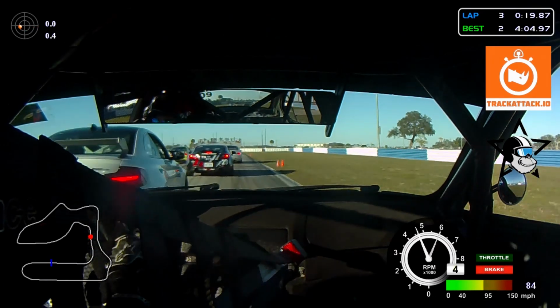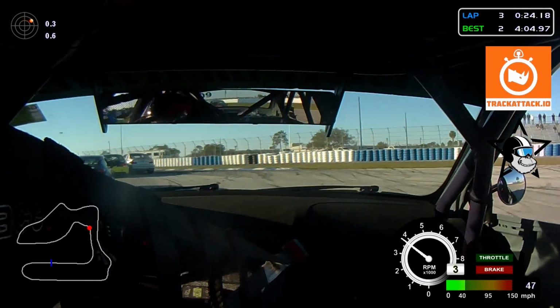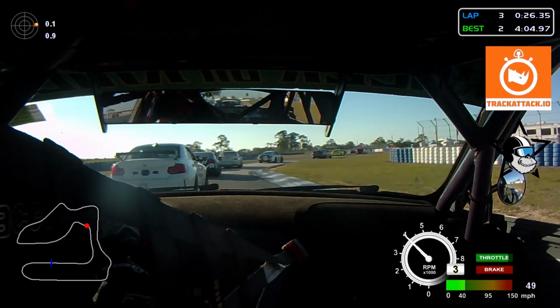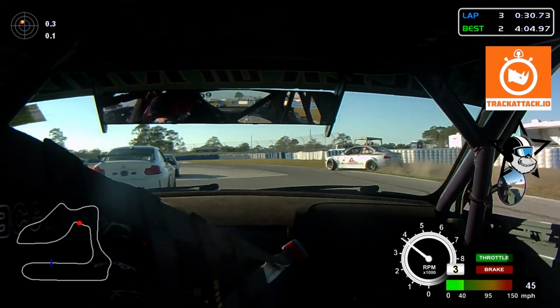Through and towards turn 3, side by side, about 4 cars back. A lot of the rest of the field has started to fan out just a bit, but now there's a lot of side-by-side action going in there. Looks like everyone gets through turn 3 fairly safely.